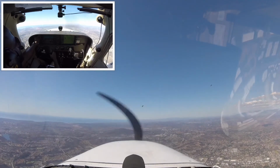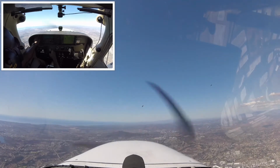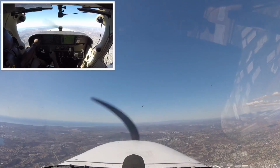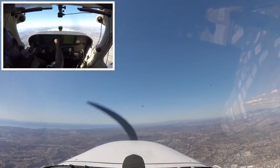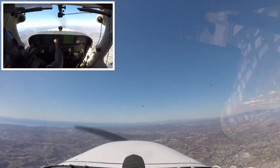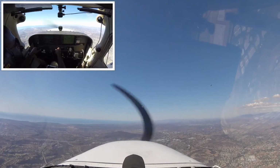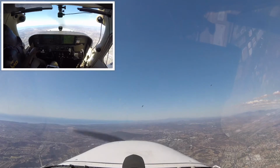SoCal Approach, Skyhawk 54502, we'd like to cancel IFR. We're having some issues, we're going to head back to Gillespie. Number 54502, IFR cancellation is received. Maintain VFR. You are cleared through the Bravo on own navigation to Gillespie. 502 will maintain VFR and cleared own nav through the Bravo to Gillespie. Thank you. Number 502, do you need any assistance? 502 negative, thank you.